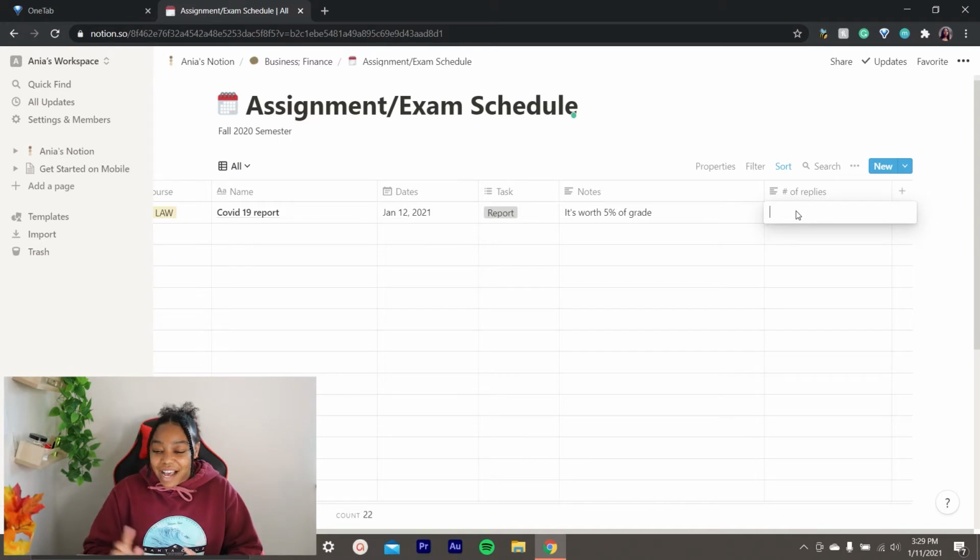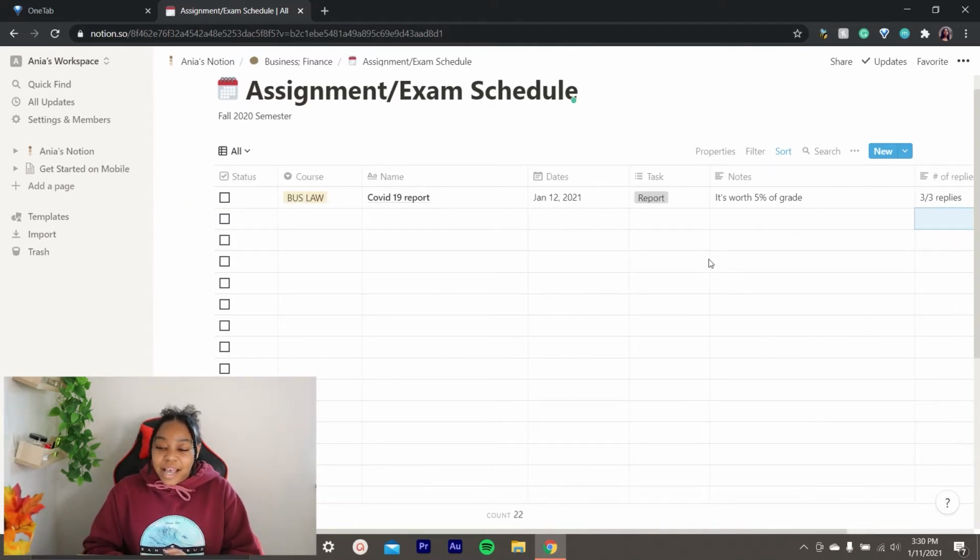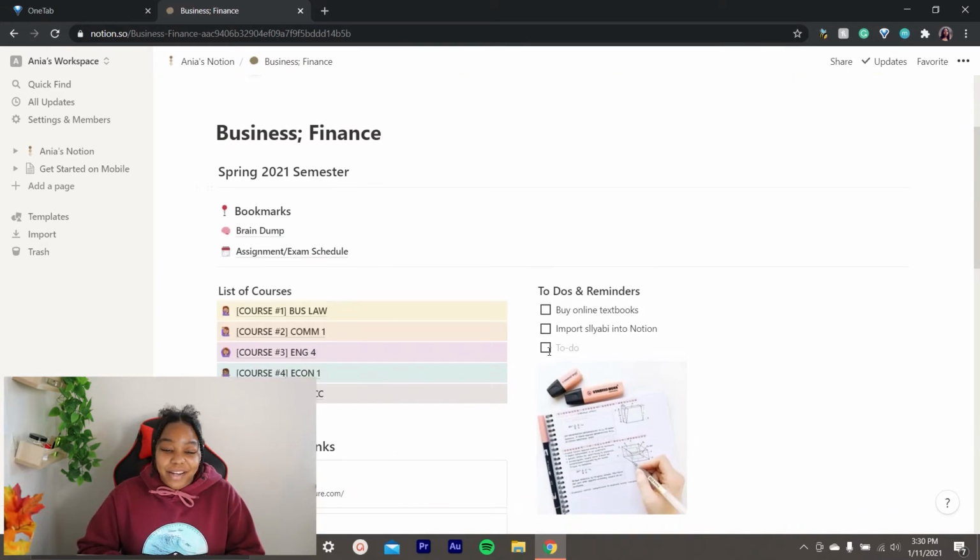Then I actually added this part which says number of replies, and I did that because online you have to do a lot of discussion posts, and I kept forgetting how many times I had to reply to other students. So I just put this column here, that way I can put 3 of 3 replies, and I know that I've actually done each reply that I need to do. So that's basically what that would look like. I'm going to leave that here and I'm going to show you why in a second.